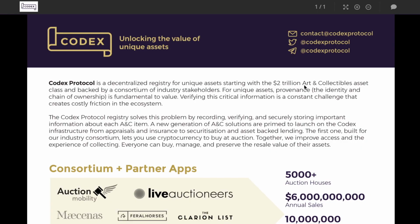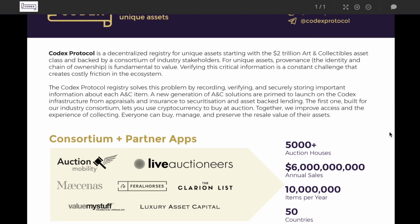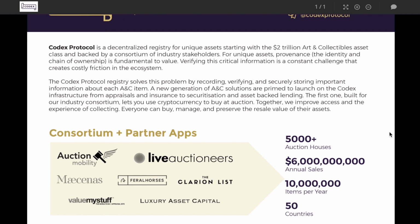Okay, let's go to the one-pager. It's kind of cool. Codex Protocol, decentralized registry for unique assets starting with the $2 trillion art and collectible asset class and backed by a consortium of industry stakeholders. Codex Protocol registry solves the problem by recording, verifying, securing, and storing important information about each A and C item. In the past, there's been a problem with the provenance, the identity, and the claim of ownership. And that's what these guys are doing. They're rolling that into an ecosystem where everything is coded, hence the name Codex. What a cool name. I like that.